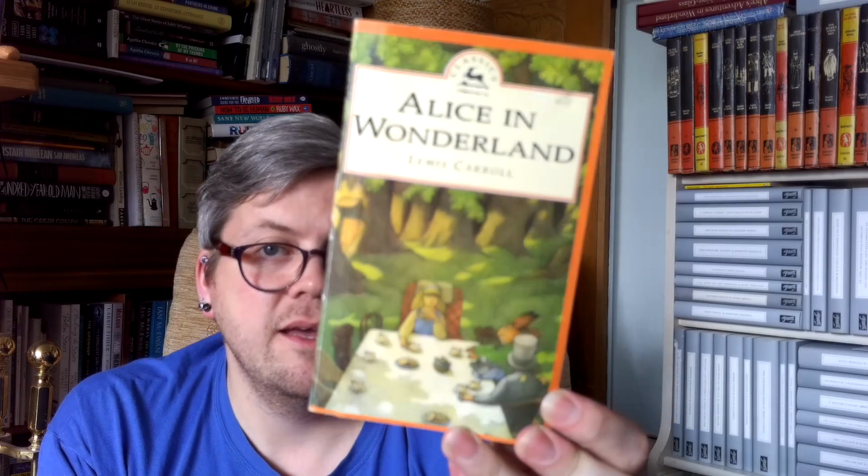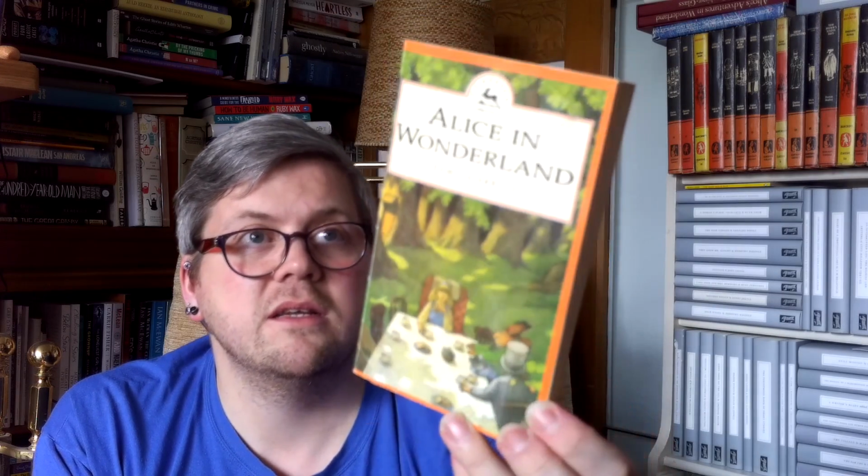That's fabulous. The next one says Classics on the front. The publisher is William Collins and Sons. This is from 1993, and it was first published in this edition in the UK in 1954. It says the illustrations are by Tenniel, and they are, but the front cover illustration is not Tenniel. I don't know who that's by. Probably not going to keep these paperback editions, but I will keep this one.